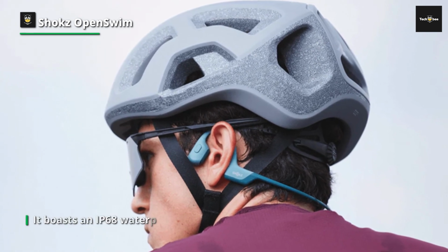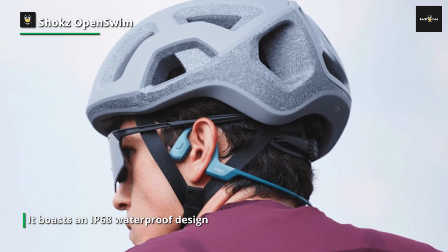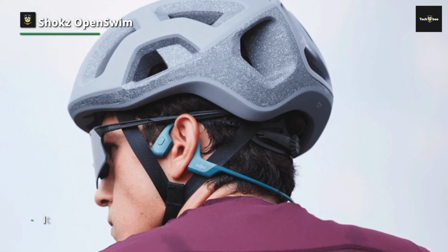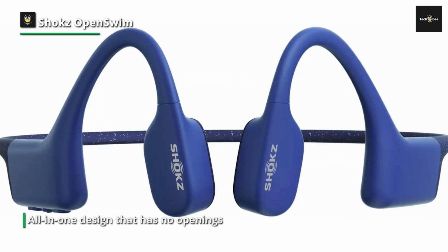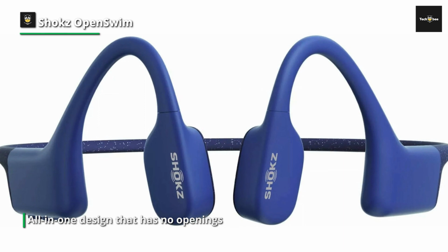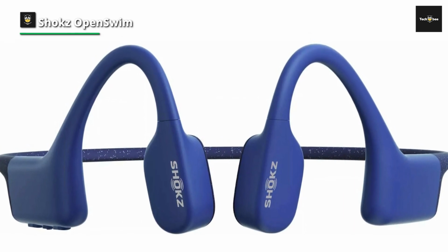On the right side of the temple, there are 3 buttons, 1 for switching on the product and 2 for altering the volume and using long presses for skipping back and forth between tracks. On the skin side are 4 tiny gold connectors. When used out of the pool, the OpenSwim work like any other pair of bone conduction headphones in that they allow you to hear your surroundings.